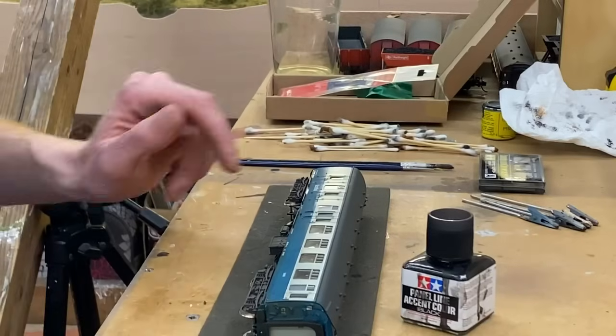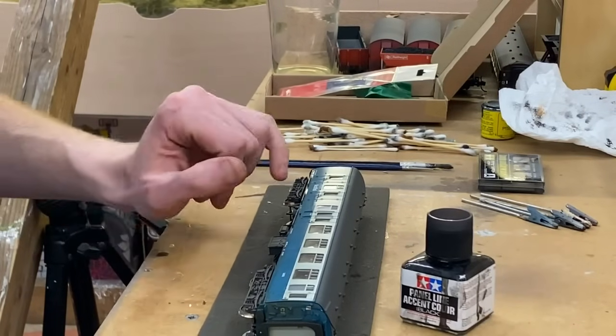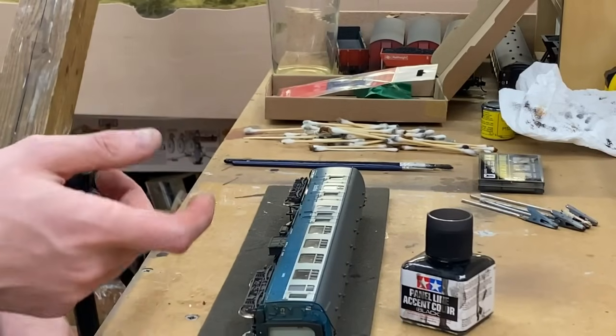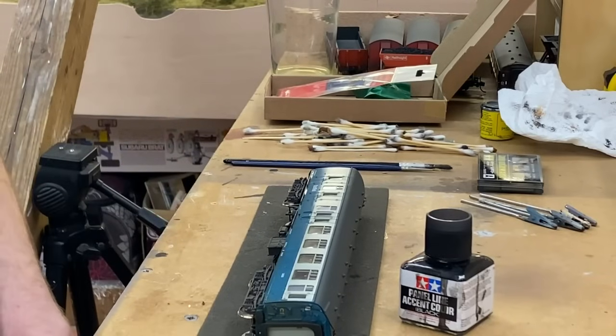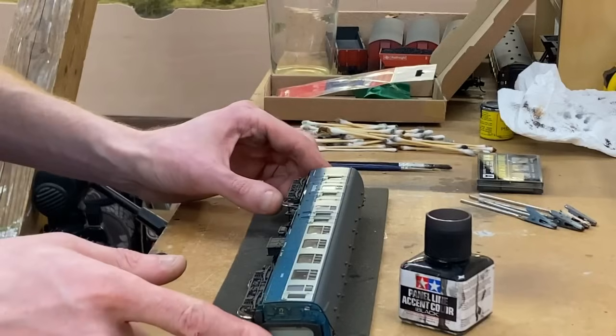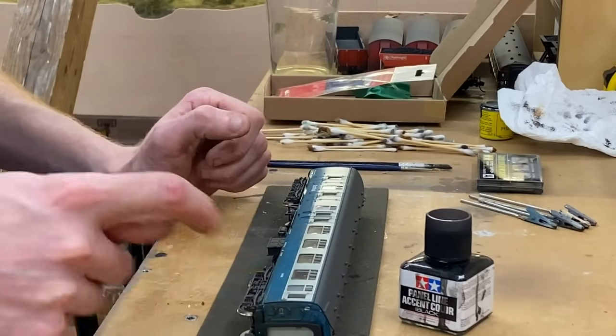Okay, so we've removed most of the weathering from the side. We've got a nice sort of streaking, faded, damaged paintwork appearance. It looks like the sort of cleaning chemicals that the train shed uses to keep all of this stuff clean have eaten into the paint. So I'm quite happy with that effect, but what it's lacking now is a bit of definition in the doors and the panel lines around the edge of the gangways and such.